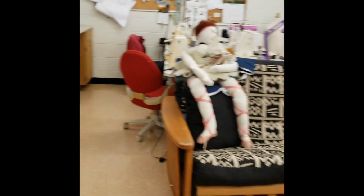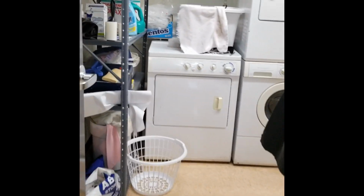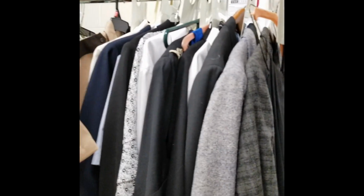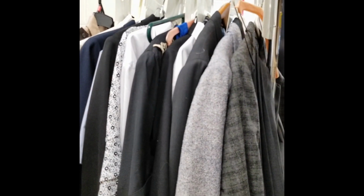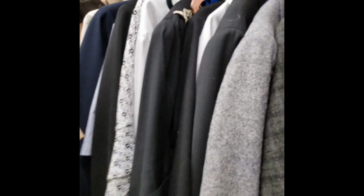Then over here we have our laundry room. We have yet another rack. We have racks of costumes all over the place. These are actually costumes for August Osage County, and hopefully we'll still get to use them.